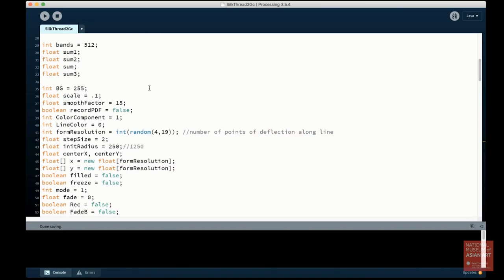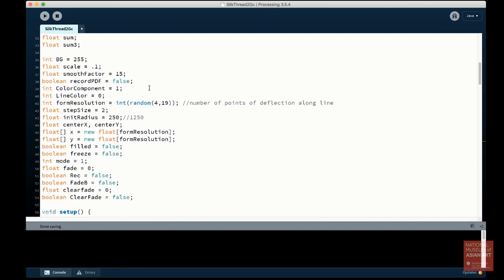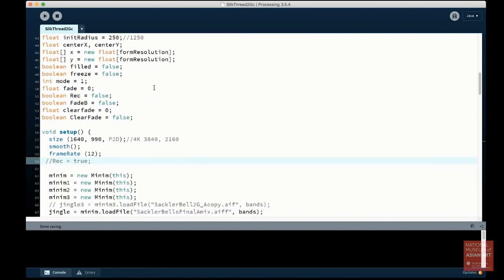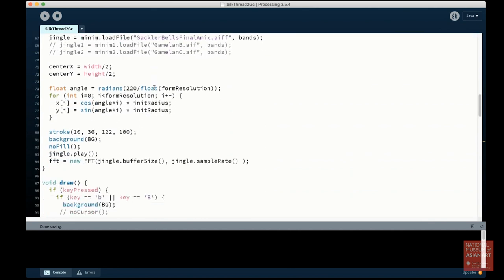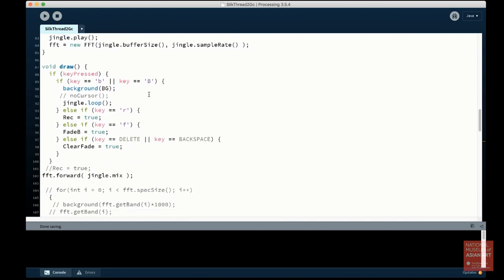I'm going to give you a brief look here at the Silk Thread software that I wrote that controls the animation based on the musical input. It's written in Processing, which is a type of JavaScript designed specifically for visual artists and musicians to quickly realize some ideas. So you can see there are lots of variables at the start that give some direction to how the music is interpreted, and then some trigonometry that creates these arcs and the various curves.